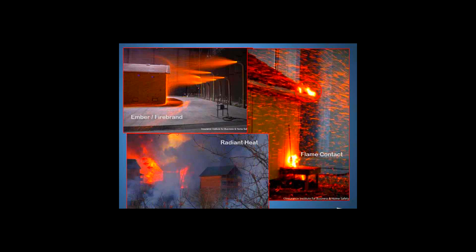Homes and buildings in general in wildfire-prone areas need to be able to resist these three basic exposures: embers, also called firebrands, radiant heat, and flame contact. Embers or firebrands are considered to be the most important exposure because of what they can do. They can ignite combustible materials directly if they land on or immediately next to a combustible material. And they can also result in indirect ignition of a home or building if they ignite combustible things close to the building. So they land and ignite a wood pile, a tool shed, bark mulch or combustible mulch near or next to the house, or vegetation near or next to the house.